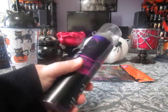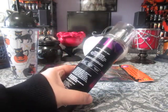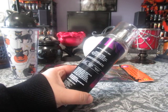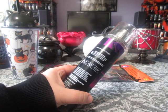I'm just going to go through the fine fragrance notes with you guys again. Black raspberry, burgundy rose, bergamot, incense, dark vanilla bean, plum, musk.